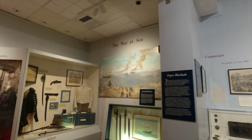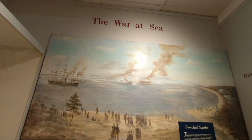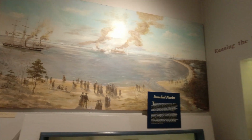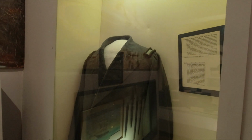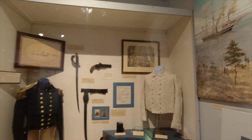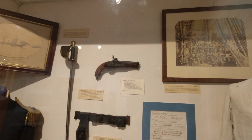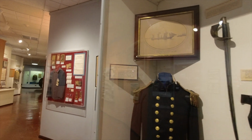War at sea. Yeah, more on the ironclads. And let you know, that's the Confederate ironclad. Running the blockade. Another frock coat worn by William Conway, 1864. A servant's coat, 1859. A sea service pistol. Naval officer's coat.